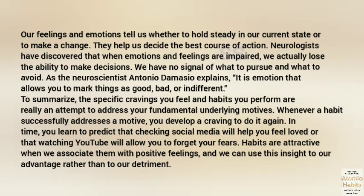Neurologists have discovered that when emotions and feelings are impaired, we actually lose the ability to make decisions. We have no signal of what to pursue and what to avoid. As the neuroscientist Antonio Damasio explained, it's emotion that allows you to mark things as good, bad, or indifferent.